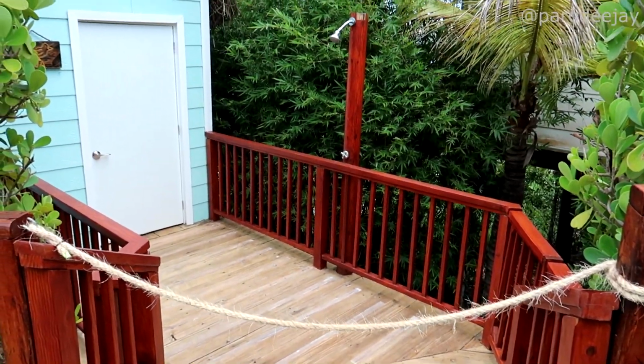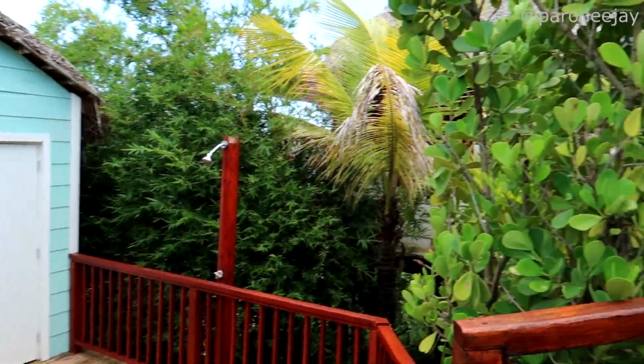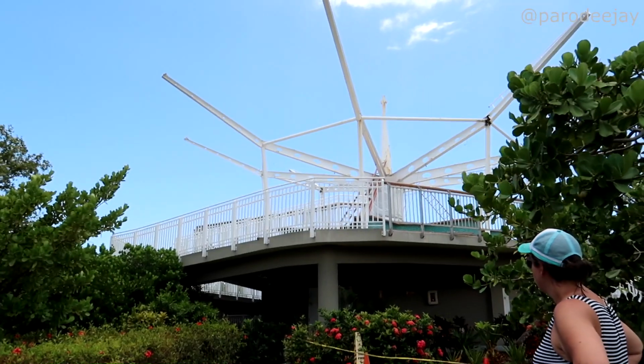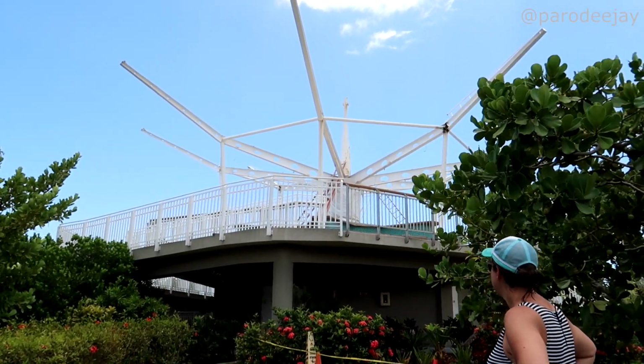Oh, here's some of the, I assume these are what they call the cliffside cabanas. Mm-hmm. We're not going to go in there, but a little cute shower and handy stuff. Yeah, I guess this giant contraption is a bar because, oh yeah, I can see some tiled stuff up there.